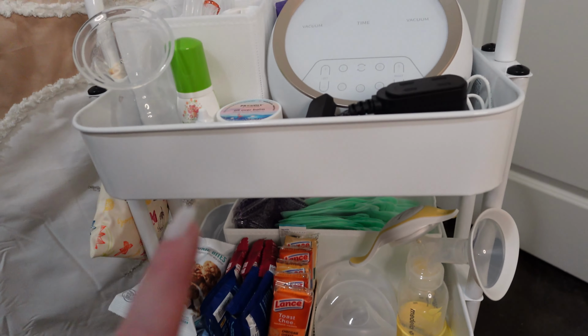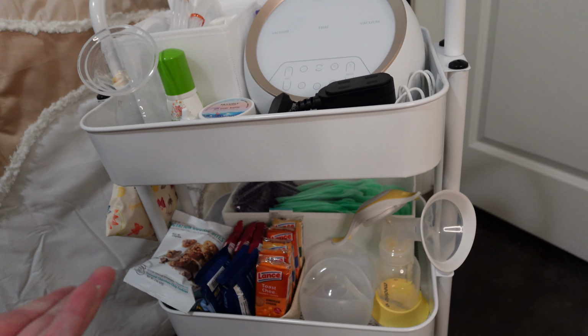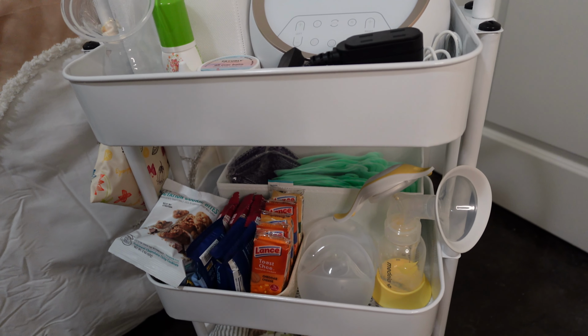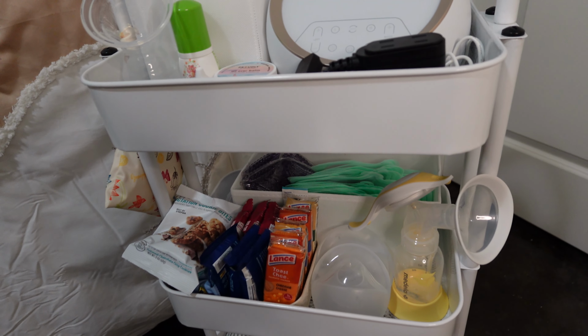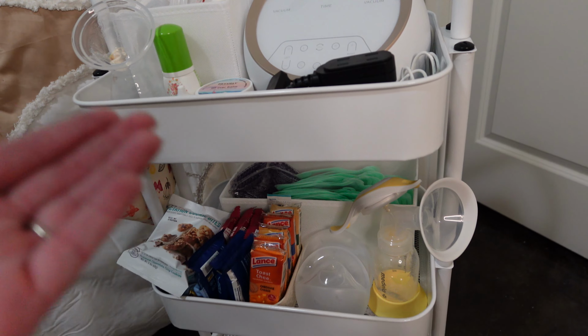One thing that I didn't put on here yet, or honestly I don't really have room for, but I will have always by me, is my water. I will make sure that I'm staying hydrated. I just always have that water around me. I normally just carry it around the apartment with me, so I didn't really need to put it on the cart.